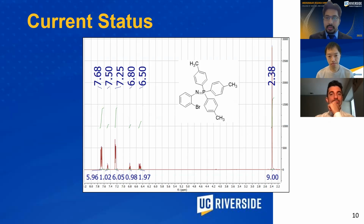So for the current status of our research, both of our ligands have been successfully synthesized. Here we have our first ligand, our tritolylphosphanoamine. You can see from the aromatic regions around 6 through 7, our peaks integrate properly. And specifically our tolyl groups, the methyl groups on the tolyls, also integrate properly at 2.38.